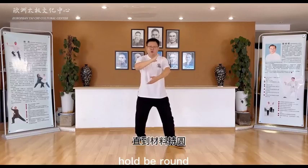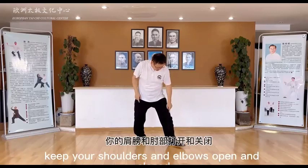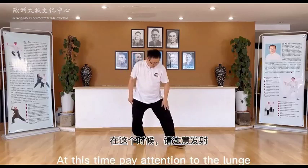Not too close, or keep your armpit close to your body. Keep your shoulders and elbows open and closed. At this time, pay attention to the lunge, which is half landing, not a hole.